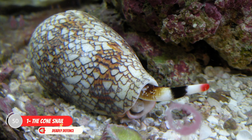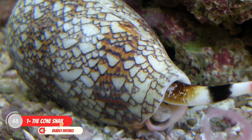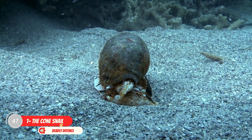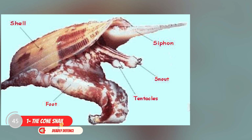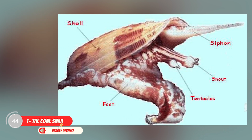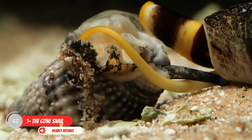The shell of a cone snail is roughly conical in shape, with the anterior end being narrower. Their home is elongated and narrow, and the outer lip is simple, thin, and sharp. The foot is strong and muscular, and the siphon is well developed. Cone snails are like skilled assassins with a remarkable defense strategy.